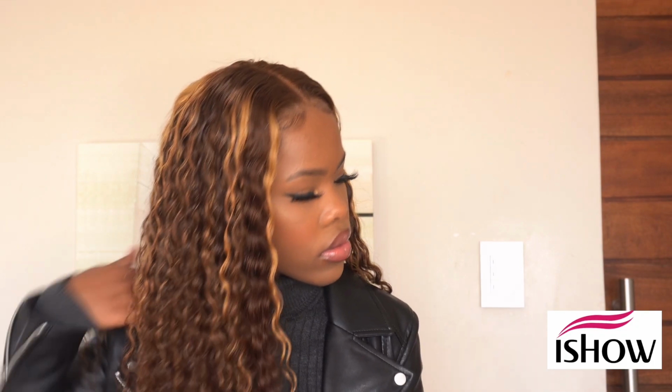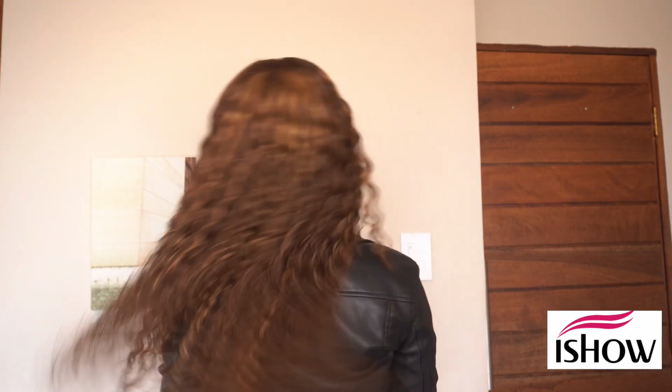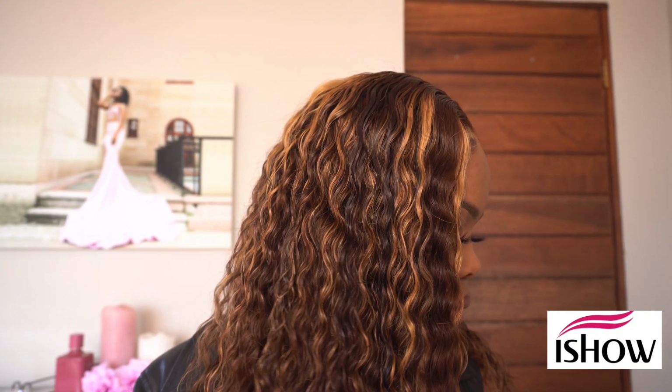And then I also just wanted to mention that this hair that I'm wearing is from Ishow Beauty Hair. So I do have a dedicated hair video on this hair, so you can just go and check it out if you're interested in purchasing this exact hair. This is a 4x4 lace closure wig. The texture is deep curl and this hair is 24 inches long. The density of this hair is 180%, but honestly speaking, this hair only feels like it has a lot of volume when the curls are dry. When they're wet, it's not that much volume. It feels like maybe 150%.